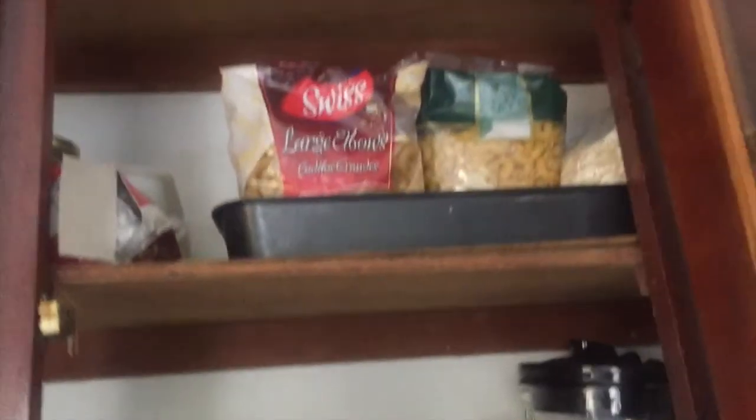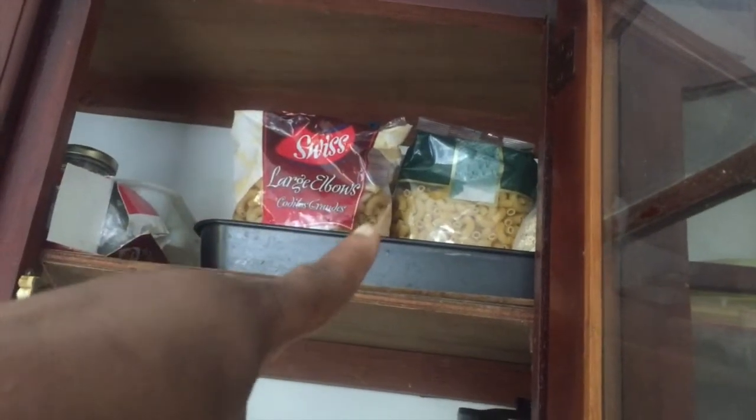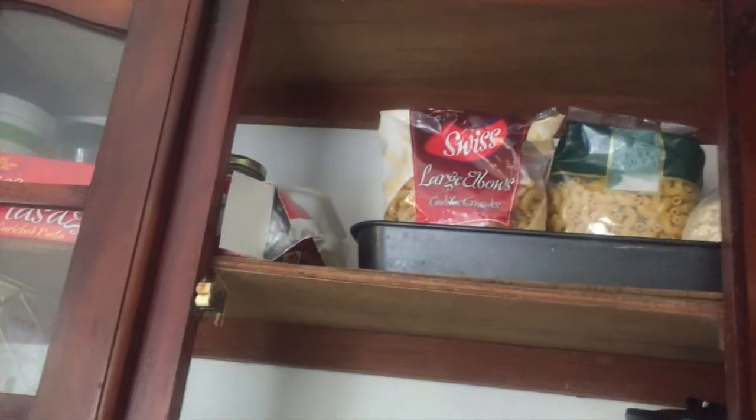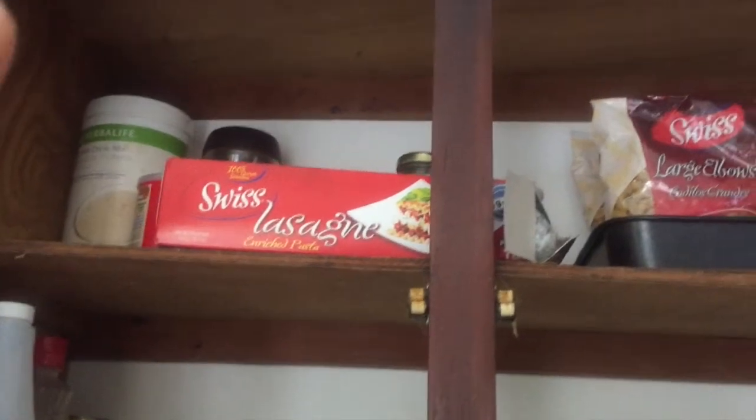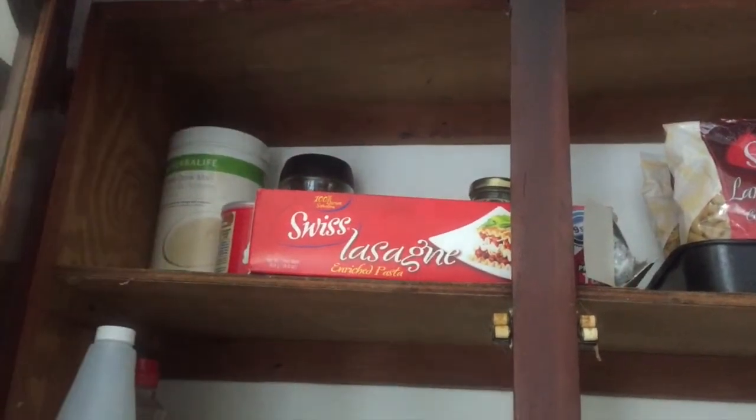The next place up top there is where I keep extra pasta and anything extra like that I want to keep. So rice and pasta and flour and ground provision is essentially what my family eats as carbohydrates and as starch. So we tend, especially for the girls, to have a lot of that in the house. So I will store pasta.